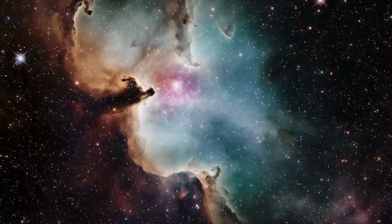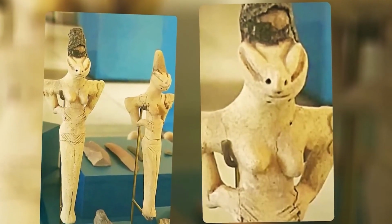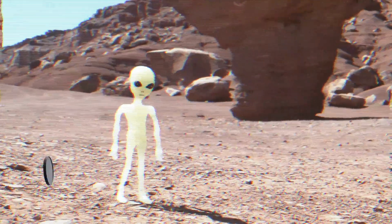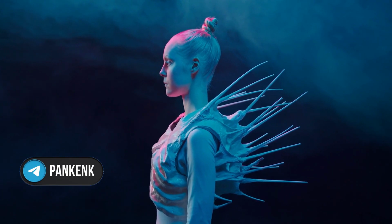There may be artifacts or items left by aliens here on Earth. Let's take a look at some of the most mysterious alleged extraterrestrial objects. They raise more questions than they answer. Sometimes it feels like aliens left artifacts in the distant past for reasons we just don't understand.